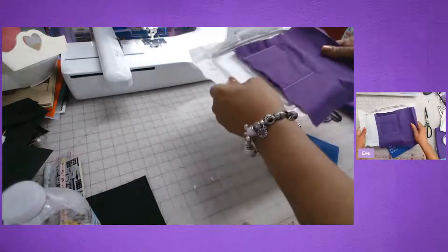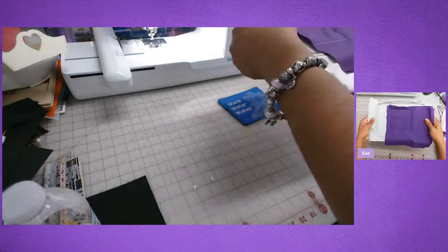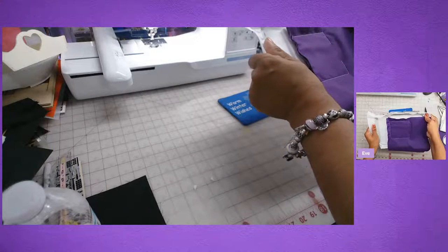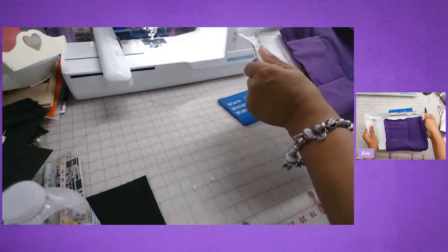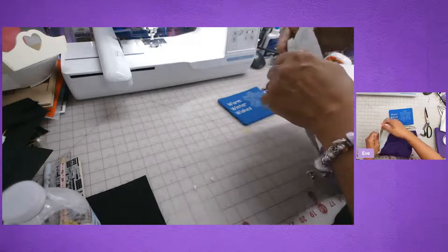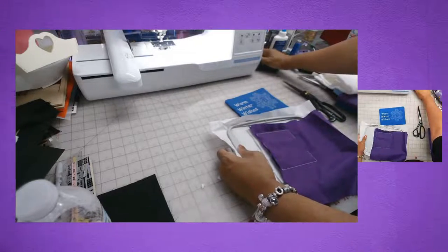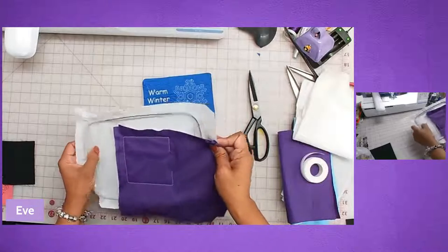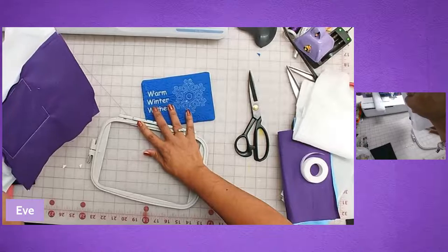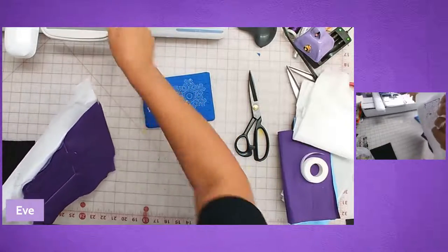Okay. So, overhead, so that you can see this a little bit clearer, we're going to go ahead and pop this out of the hoop, okay? And then we'll do the exact same thing that we did with our first one. Let's get y'all switched around. And then put this up here so that it's out of the way.